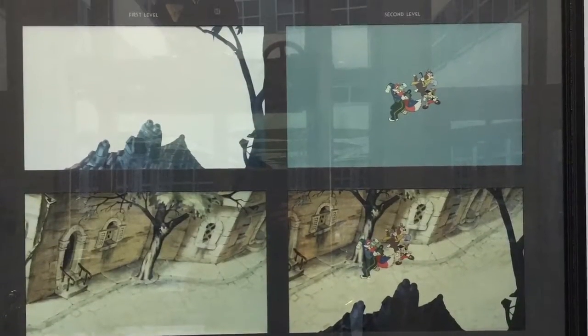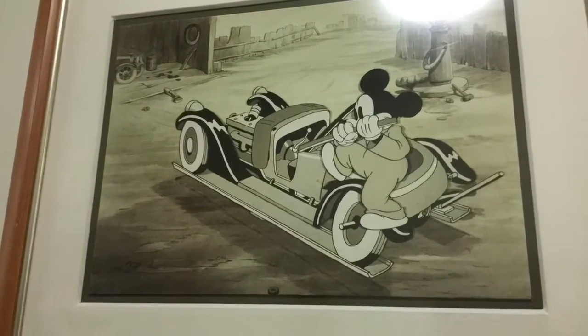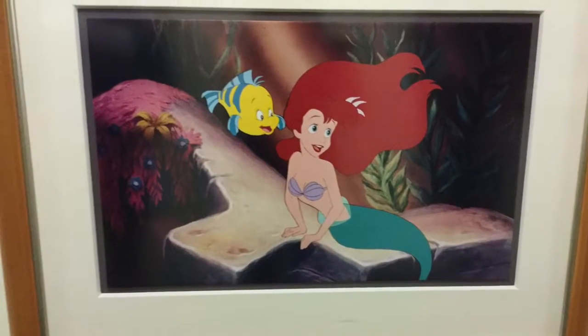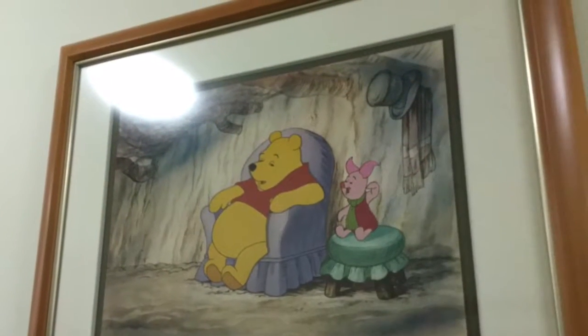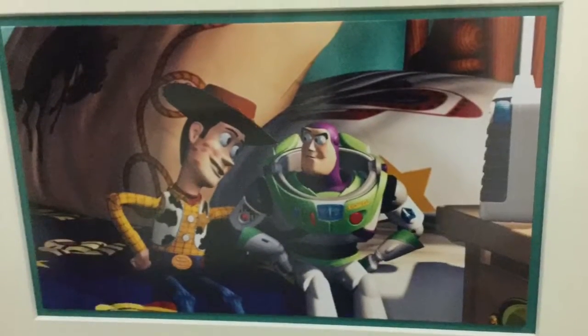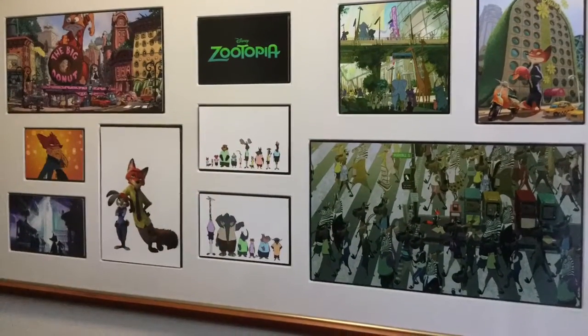Here's an example of how artwork is layered together to create animation. This is an underground tunnel that linked the animation building with the ink and paint departments. And so artists would use this tunnel when they needed to transport their drawings from one location to another.